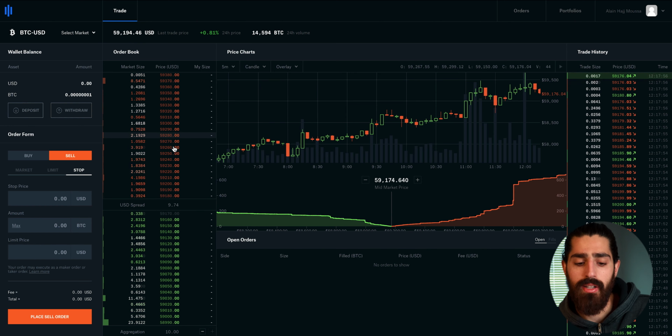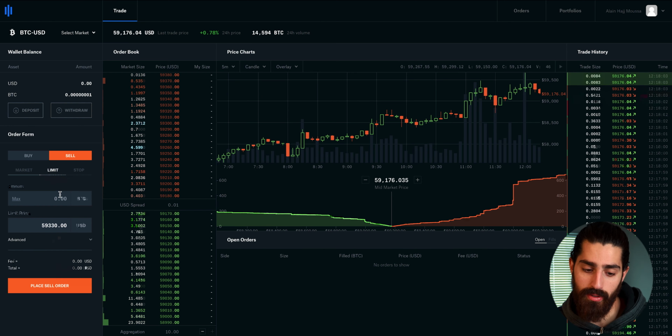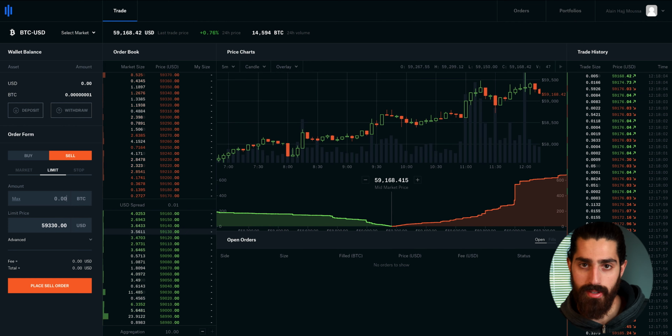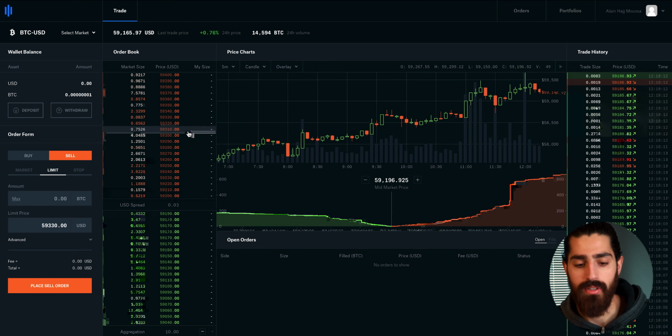You can also execute a trade by, let's say you want to sell at 59,330. You can click on it. As you see, it can get filled right here, and then you can sell the amount of Bitcoins you want to sell. I don't use this for my trades. I just prefer typing it manually, but it can be useful sometimes.